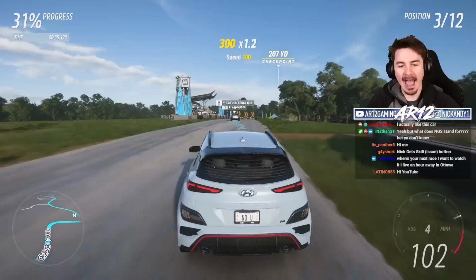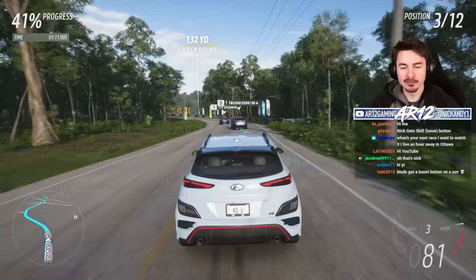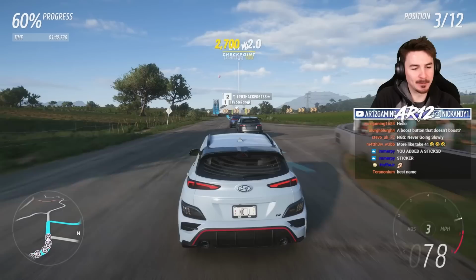Everybody in the Hyundai office, they had a day off when they decided to come up with the acronym for the button. NGS stands for N, being the back of the car, G, grin, and S, shift. It's called the N grin shift button. It's the most stupid name for a button. I have no idea why they called it that, but they did, and it's very confusing.